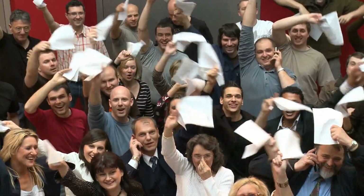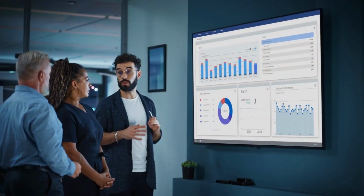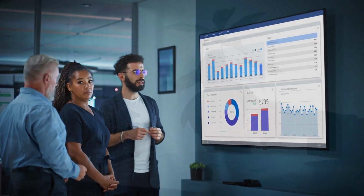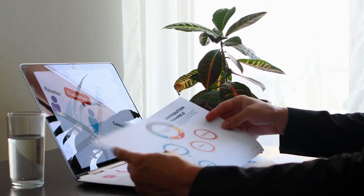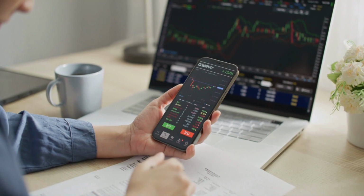So, how did Zerodha build such a loyal and passionate customer base? How did it create products that are loved by millions of traders and investors? And what are some of the principles and practices that drive its product development process? Zerodha built a great product by using the following approach.